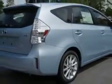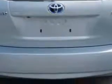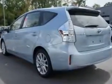heated driver and passenger seating, fuel data display, and much more. Enjoy the drive and have peace of mind in this 2014 Toyota Prius 5.